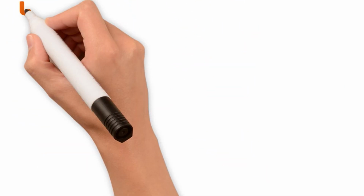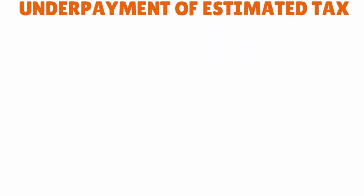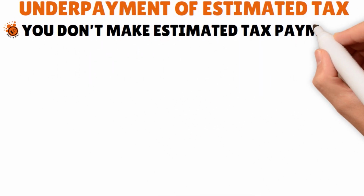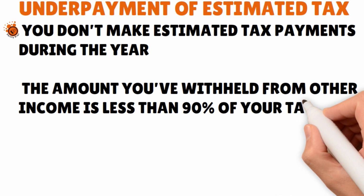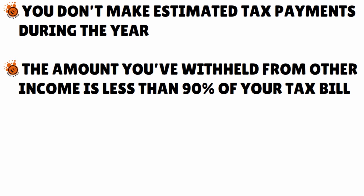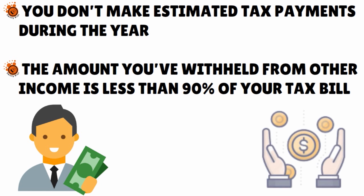We also have, let's just talk now about underpayment of estimated tax. You might pay an underpayment penalty if both of these apply. Let's say you don't make estimated tax payments during the year, right? That's one option. Or the other, the amount you've actually withheld from other income is less than 90% of your tax bill. So the cool thing here is that you do have remedies. To avoid an underpayment penalty, you need to make estimated tax payments if you have self-employment income, right? Or you have other income that taxes were not withheld from.